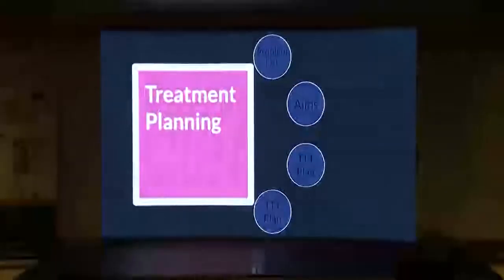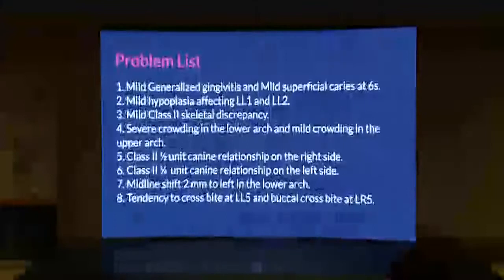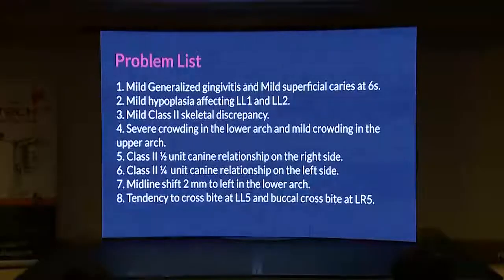Going into treatment planning, the problem list: we had mild generalized gingivitis and mild superficial caries at the 6s. We had mild hypoplasia affecting the lower left lateral and central. Of course, mild class 2 skeletal discrepancy, severe crowding in the lower arch, mild in the upper arch, class 2 half unit on the right side and quarter unit on the left side canines, and the midline shift in the lower arch 2 millimeters to the left, and tendency to crossbite at the lower left 5 and buccal crossbite at the lower right 5.